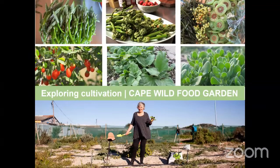And a lot of the work that I've done recently has been to encourage cultivation, because a lot of the interest in our local edibles has happened on the back of this foraging trend that is so incredibly strong. But there's no way that we can actually bring our local edibles into our food systems or start using them more if we're going to be foraging for them, because it's just not a sustainable way to access. So from about 2015 or 16, I started exploring cultivation, and then I started with a farm garden in Khayelitsha, and those were some of the plants that I planted. Next slide.